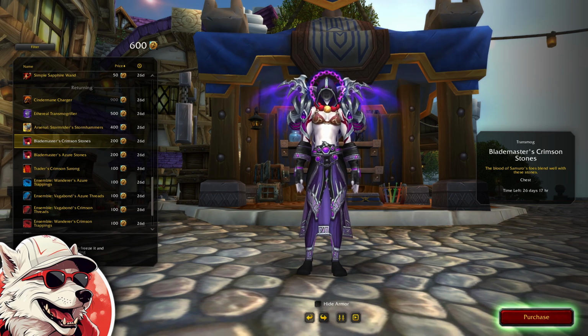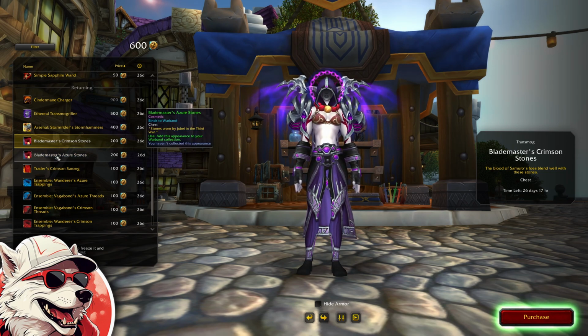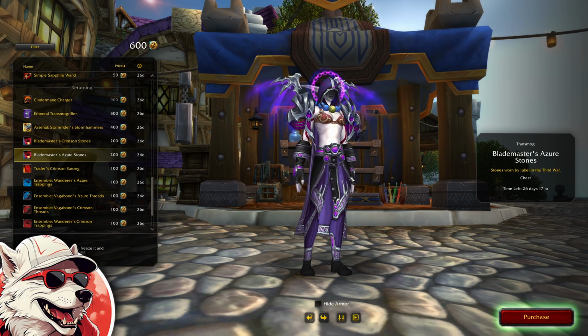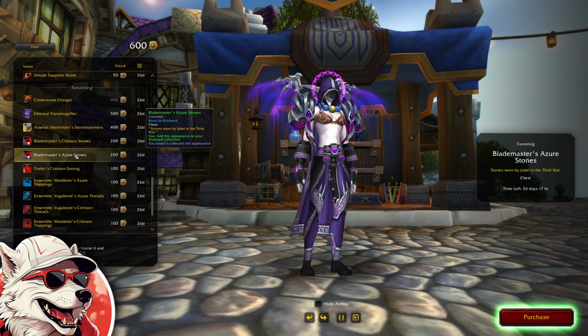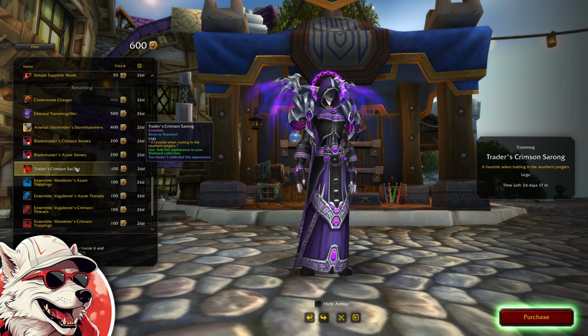This one in particular is red and gold, which I think is a nice color combination. Should go with loads of other gear. And the description for this one reads, "The blood of Samuro's foes blend well with these stones." And then we've got the same thing, presumably in blue. Yep. And the description for this one reads, "Stones won by Jubei in the Third War." I think color-wise, I'd say the red and gold is better here.